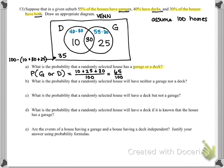My other option, however, and I'm going to go ahead and do that up here in a different color, is that I could use the addition rule. I, again, think this is the more difficult option, but I could think of this like our addition rule, which says that would be the probability they have a garage plus the probability they have a deck minus the probability they have a garage and a deck. So that would actually look, and again, I'm going to put everything over 100 to make my life a little bit simpler in terms of the way it looks.